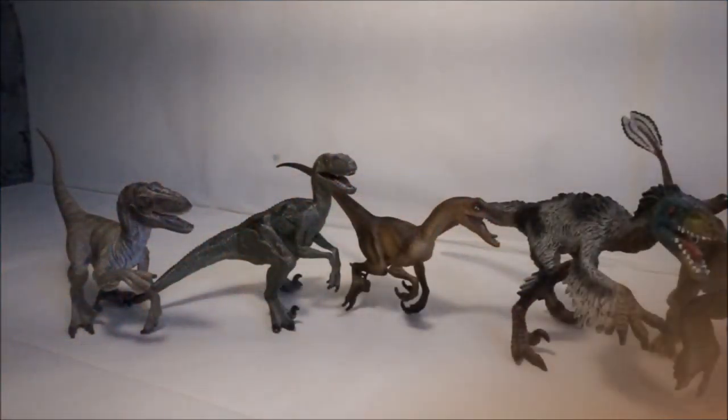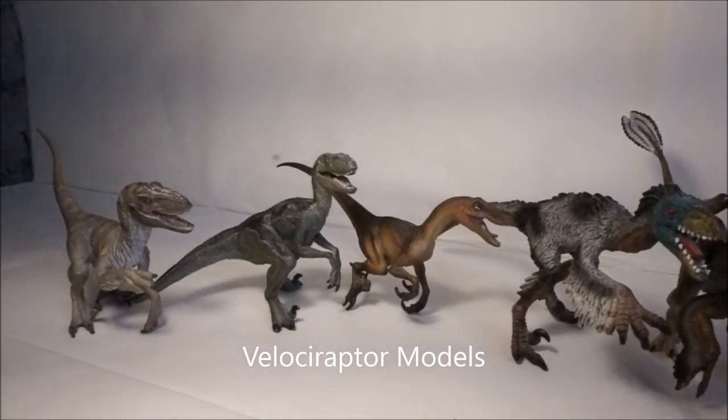Here's the full lineup from 8 through to 1.